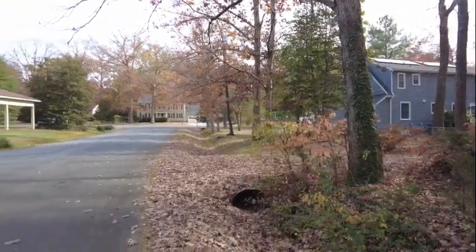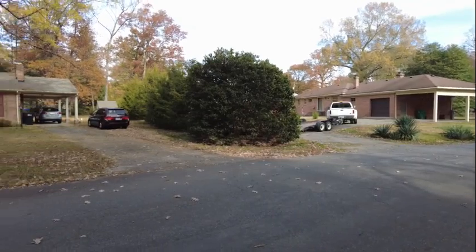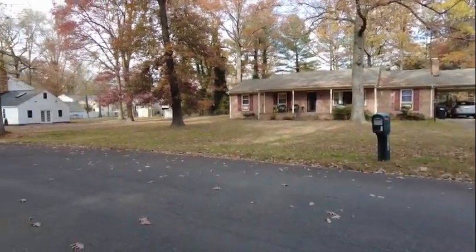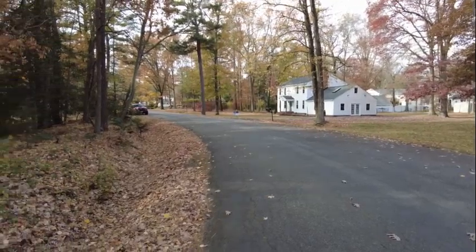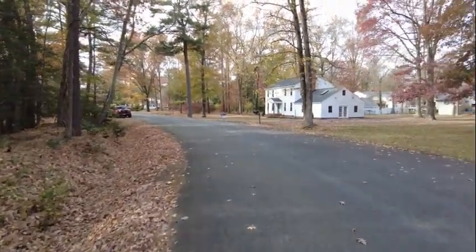One of the things I love about this subdivision is we have nice big lots. The subject property today is sitting on 3/4 of an acre. You can see we've got good space here between it and the neighboring home next door. And on the far side, we actually have a wooded buffer. So we've got a great location here in Chesterfield.